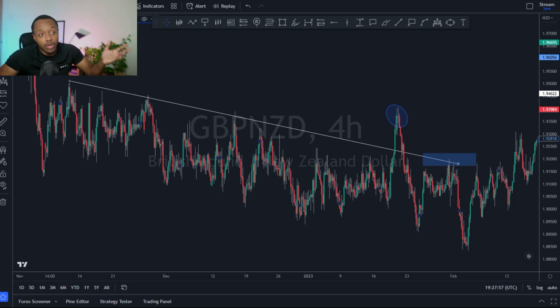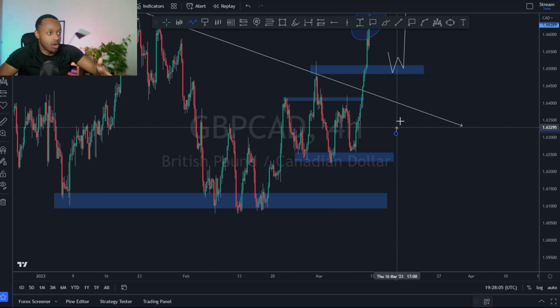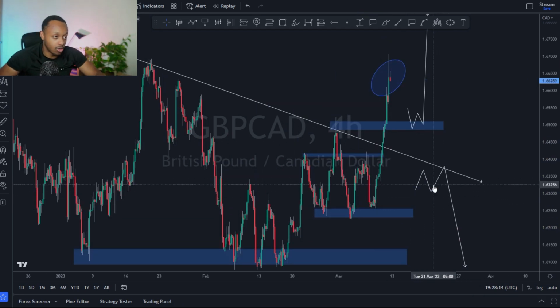Obviously, there's no way of knowing. Right now the market could impulse back down again. If it does that, then once we get back inside the pattern, we'll be expecting price to retest some structure, maybe that resistance there, and then sell off again. So keep in mind that situation, because that could materialize.